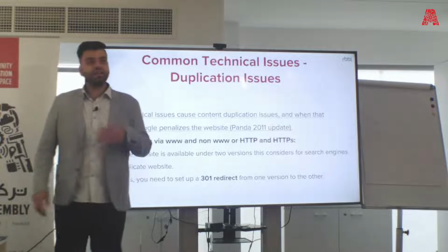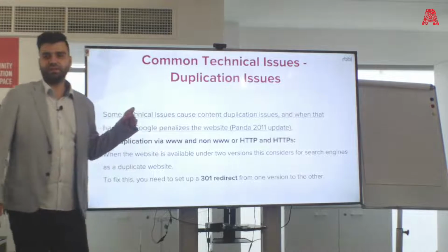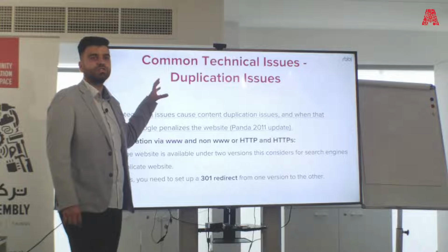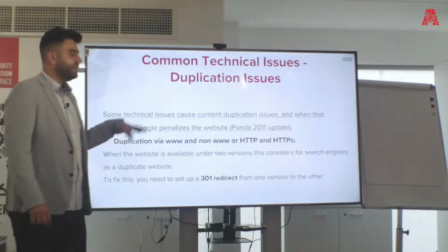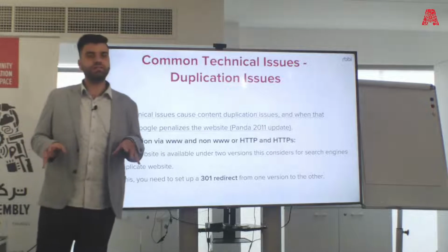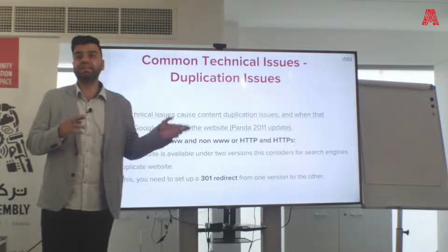I will go back now to the example when you see a lot of pages, like when we did the index exercise in the beginning, and you told me the number is too big. This is because of a common issue, which is duplication. In the Panda update that happened in 2011, why did Google do that update? Because they found out more than 70% of their index was duplicated from a technical thing.